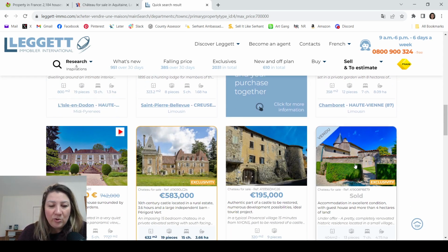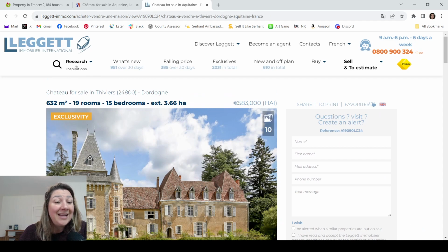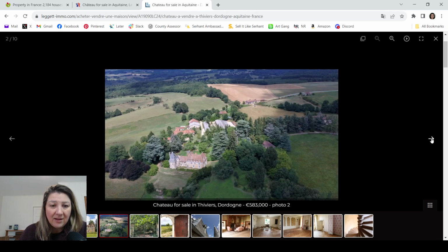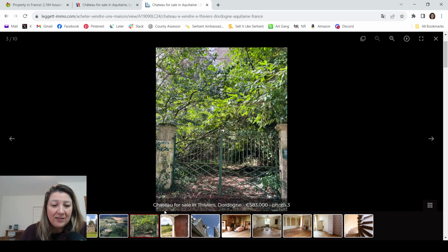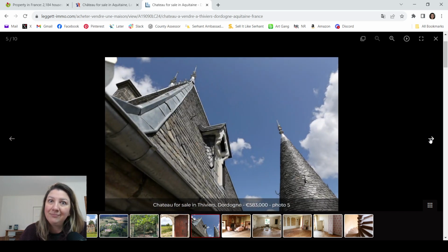Here's another one. This one is sold. This one's beautiful. Let's look at this one. 583,000 euro. 19 rooms, 15 bedrooms. Exterior, 3.66 hectare. Wow. It's amazing. Oh, I love these aerial shots. It gives you kind of a nice view of what's nearby. It's Chateau for sale. It says the town. It says it's in the Dordogne. So this is southwest France. Beautiful gate out front. Oh my gosh.